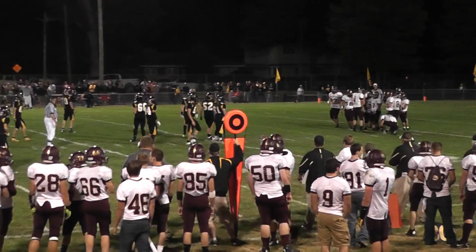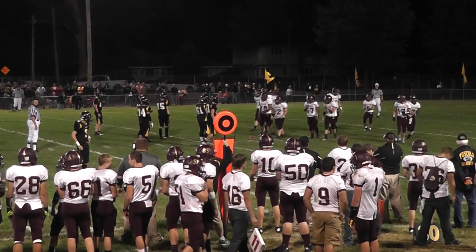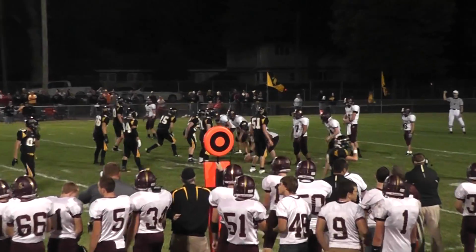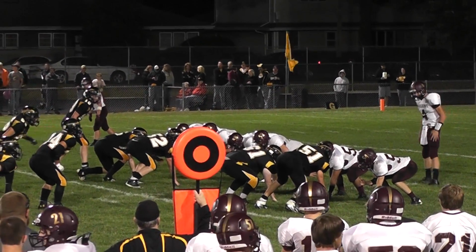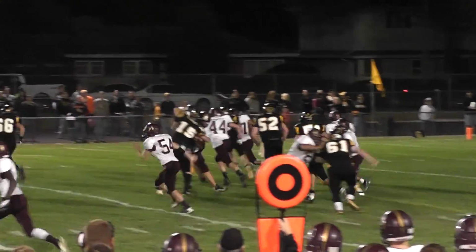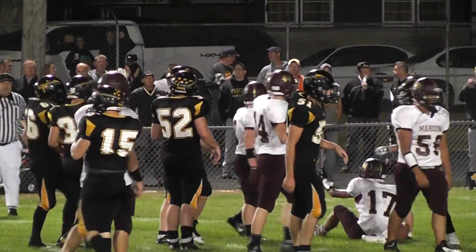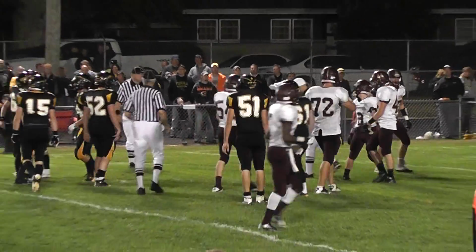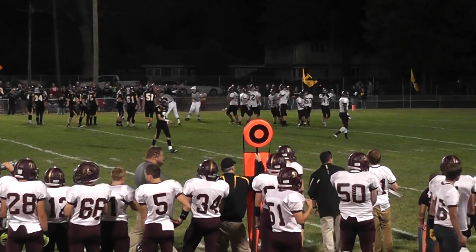And you can hear the coaches for Clinton on the sideline saying that we can play with them, which they definitely have up to this point. And they are in the pistol. Bo Carter in the backfield. A sweep to the right side, and he will get nowhere. A loss of 2, it looks like, from our point. A sweep around to the right side, stuffed by the Tuscola Warrior defense.